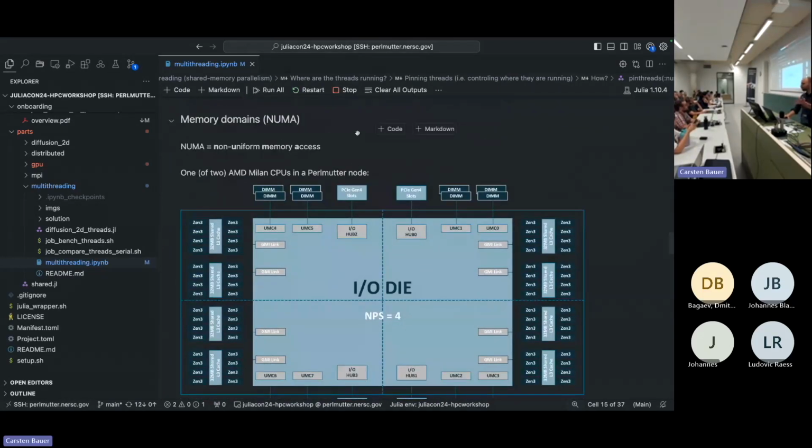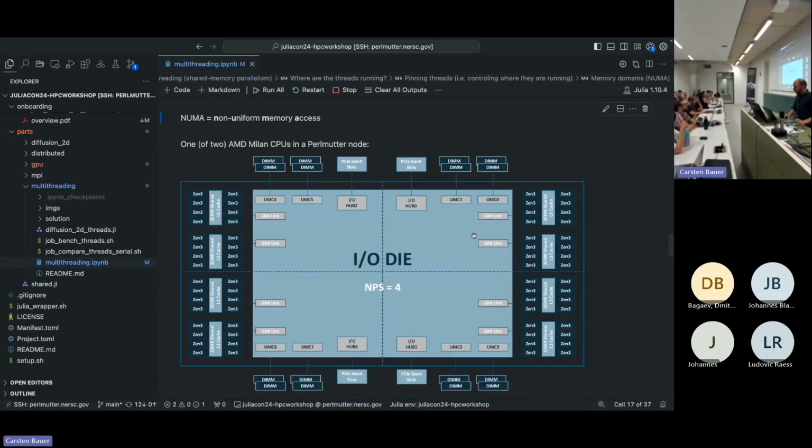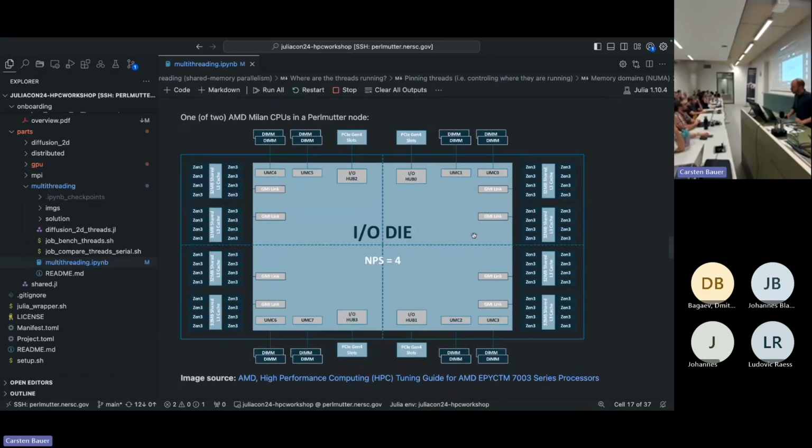All right, so what are NUMA domains then? Basically it's about memory, right? Memory domains. We've learned that we are probably memory bound, so we should probably talk about this. The way clusters are set up, and I'll focus on Perlmutter specifically, but it's true for other clusters as well, they have more than just one memory channel and more than just one memory block in your computer. Like in your laptop, you probably have one DIMM or whatever. In there, they not only have more, but they're also separated. They are not at the same place.